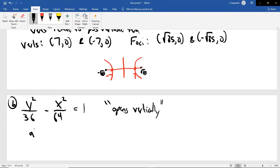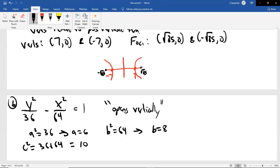So that tells us, and I'm going to get it right this time on the first try, a squared is 36, so that a is equal to 6. b squared is 64, so that b is equal to 8. c squared is the sum of the squares. I'm just going to leave that as 36 plus 64, which conveniently is 100. If c squared is 100, that says that c is 10. So remember, c relates to your focus, a relates to the vertex.